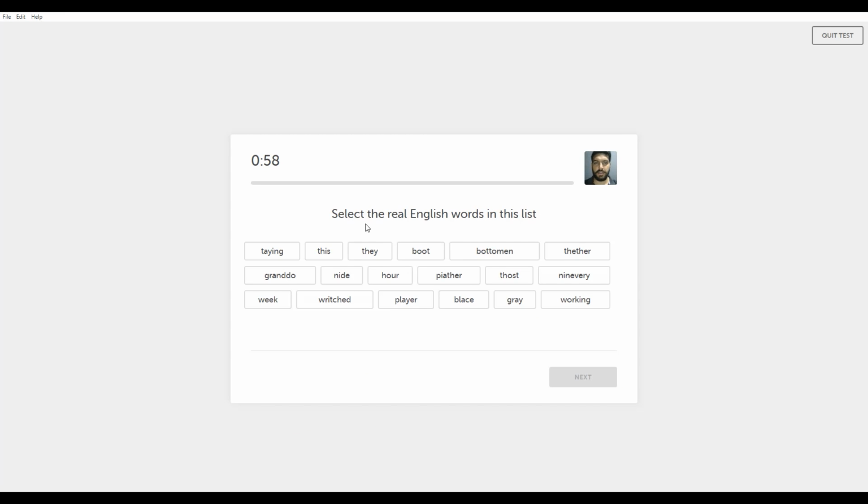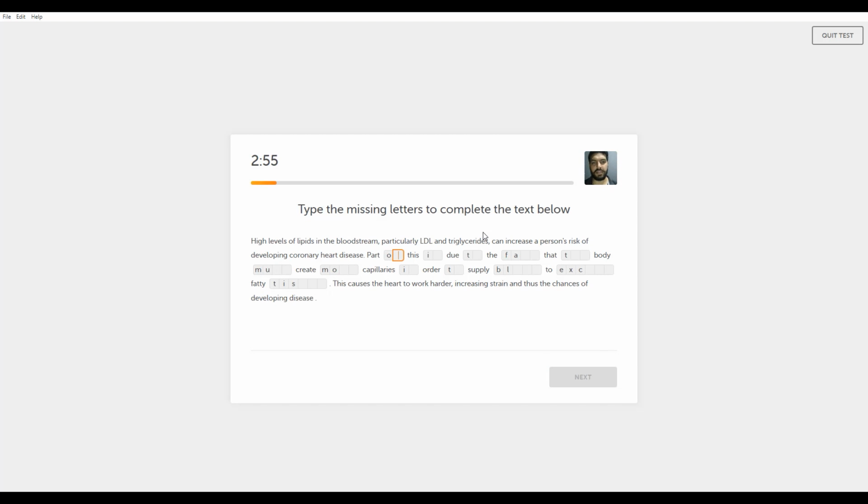There are multiple types of questions. First one is where we have to select which words are in English, like this one: this, they, boot, are. Next one, you have to fill in the blanks. There are missing letters in there, and according to the instructions and the paragraph, you try to fill in. Once the filling is done, you have to click on next. If you don't fill it in on time, you see there's a timer going on the top. It will go next by itself. So I could complete it in time, and once I did it on time, I just click next.